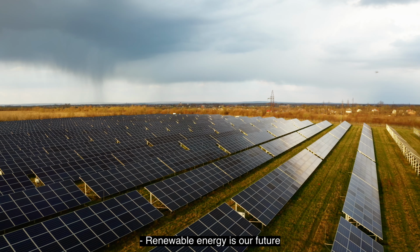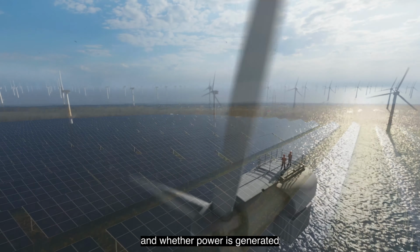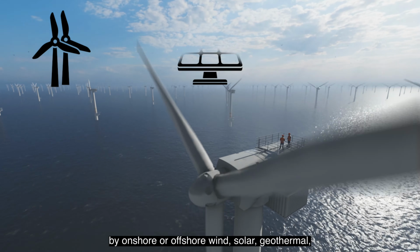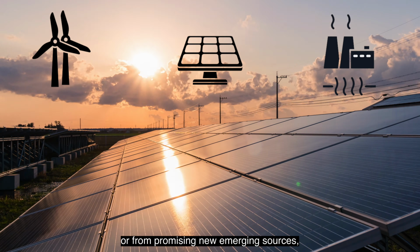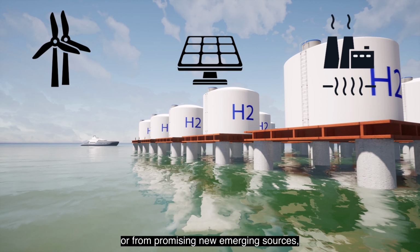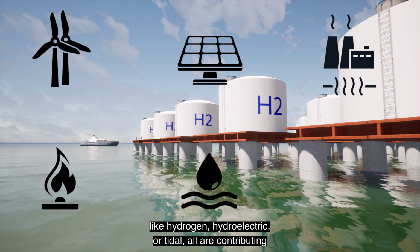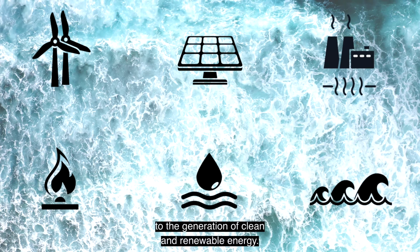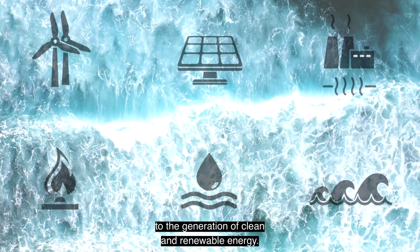Renewable energy is our future, and whether power is generated by onshore or offshore wind, solar, geothermal, or from promising new emerging sources like hydrogen, hydroelectric, or tidal, all are contributing to the generation of clean and renewable energy.